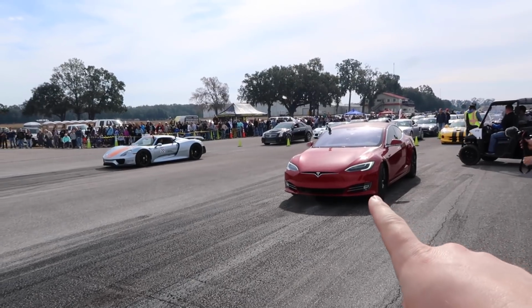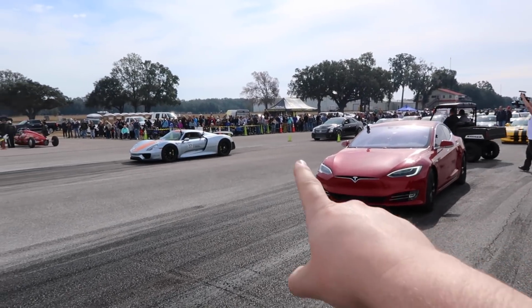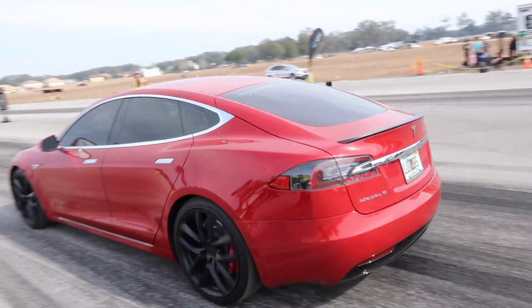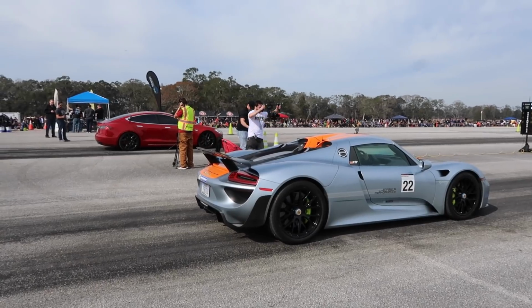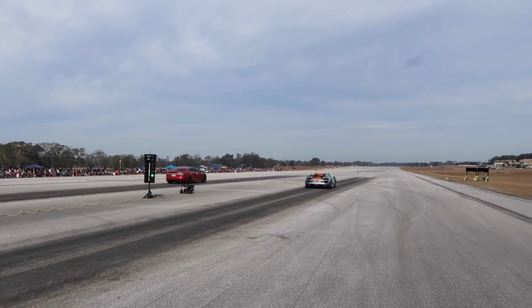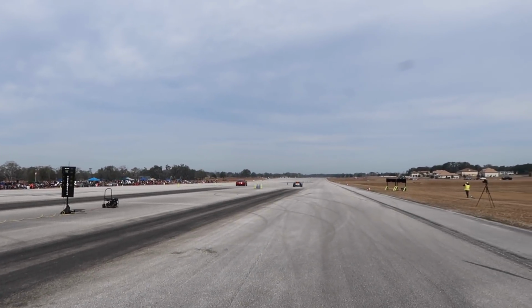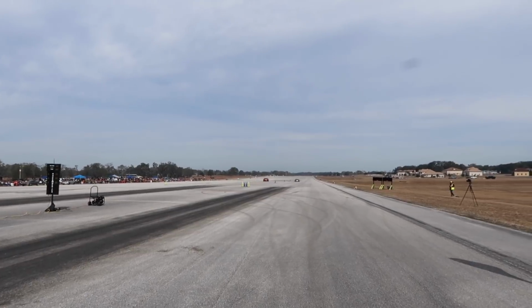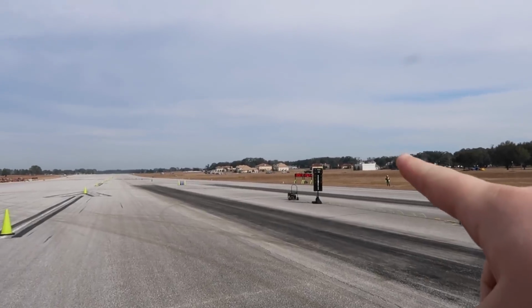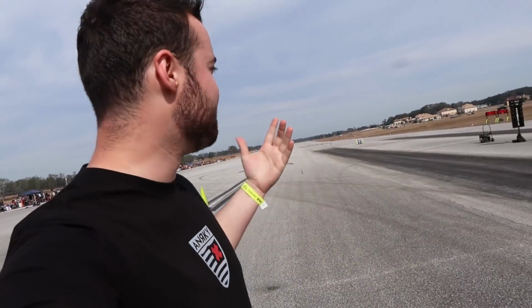The quietest race ever. Tesla Model S versus Porsche 918 Spyder. Looks like the Porsche got him the entire way. 139, I called it. There you go, Tesla Model S P100D in the half mile, 139 miles an hour.